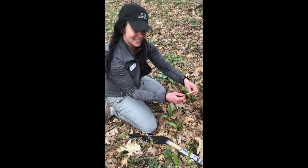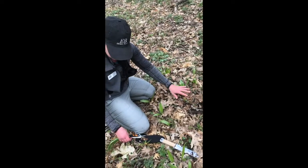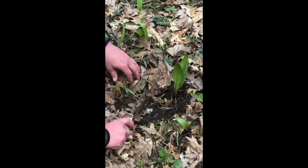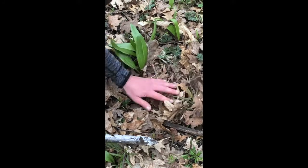Sometimes that's a joke that you get to hear when you're harvesting your ramps. So I'm just going to put all the debris, the roots and everything back into the ground there. See how I left this one here, but there were 2 others. So again, just making sure that I'm not foraging everything around. Just going to scatter those leaves back around.